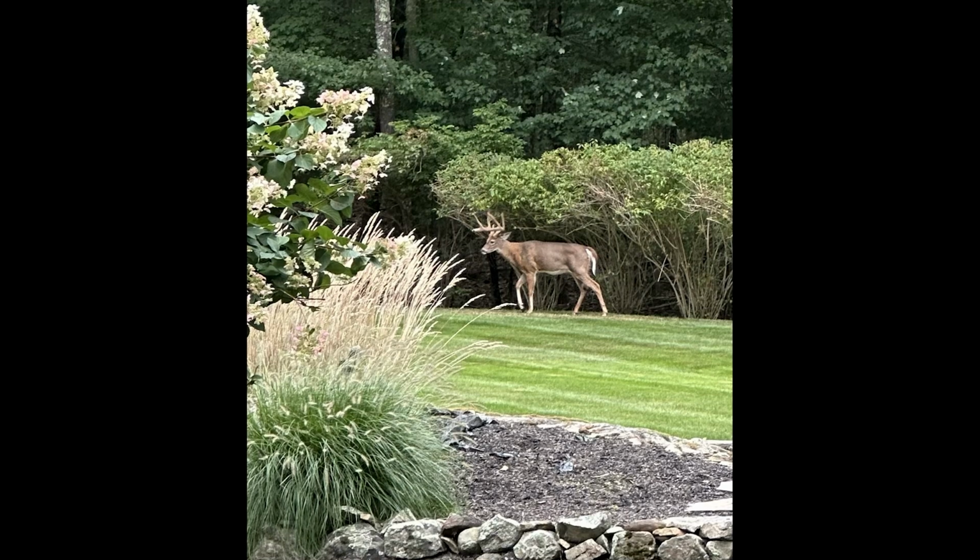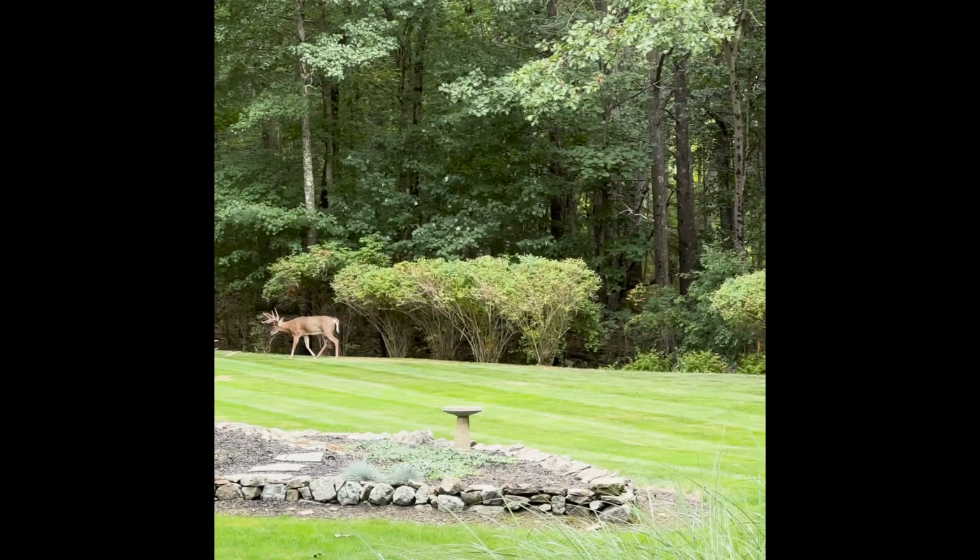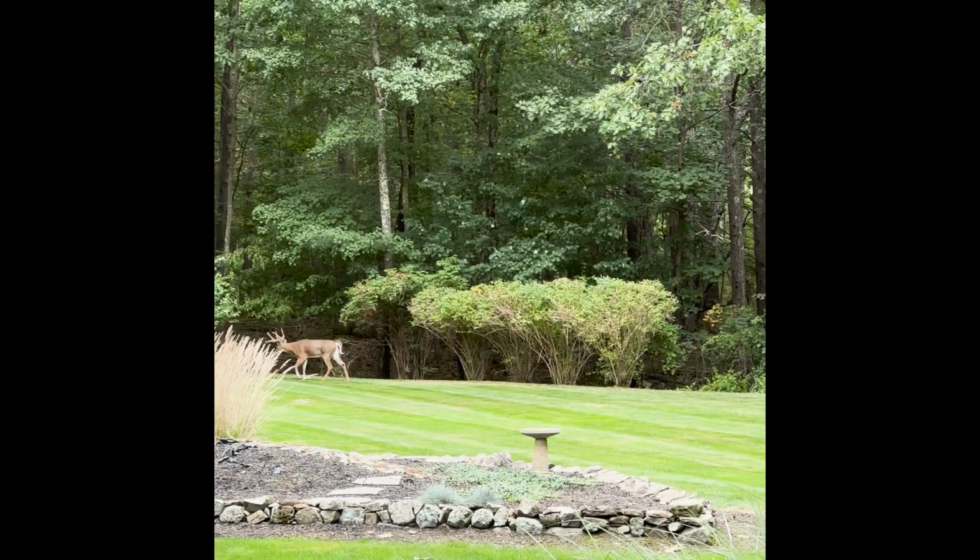Did you see the picture? Brittany's back porch. A huge buck, a great buck, big rack on it. Yeah, there's lots of deer there, but that's all residential, you know. I'm more or less kidding about that. I don't really have much interest in hunting in Massachusetts, and I have no idea where you could hunt there.